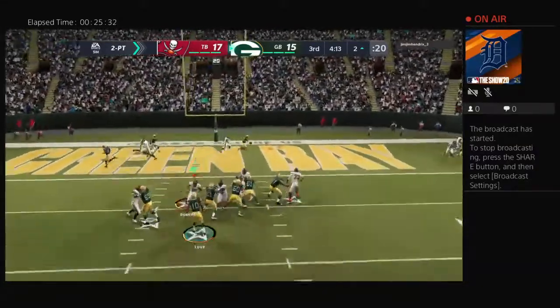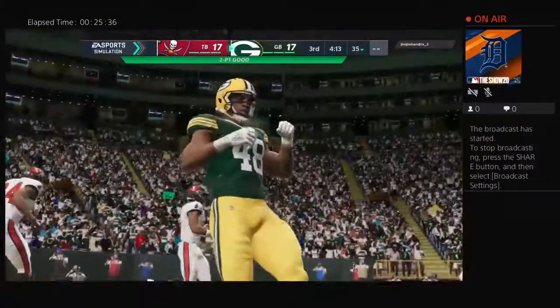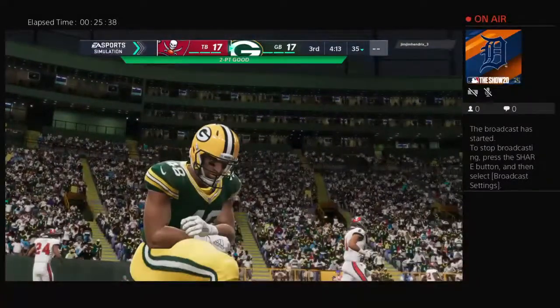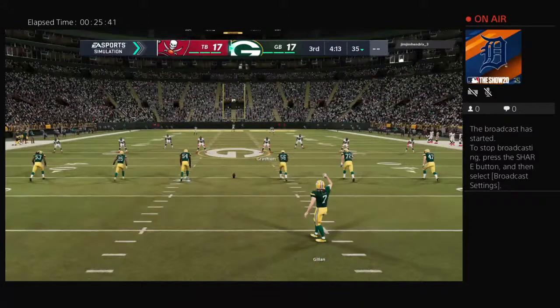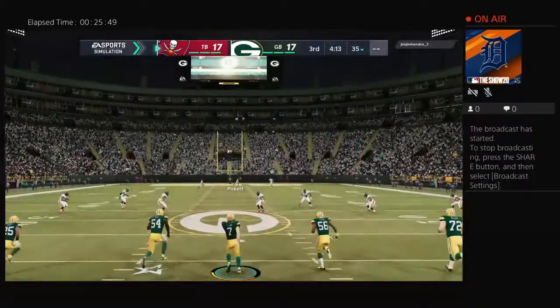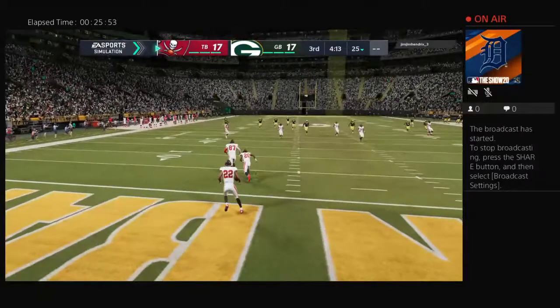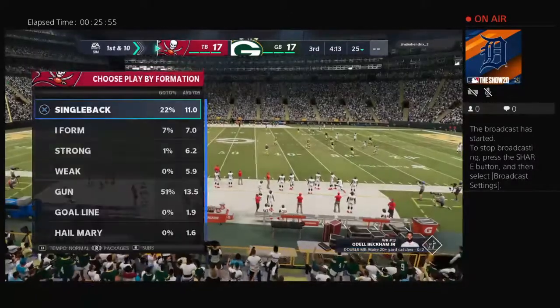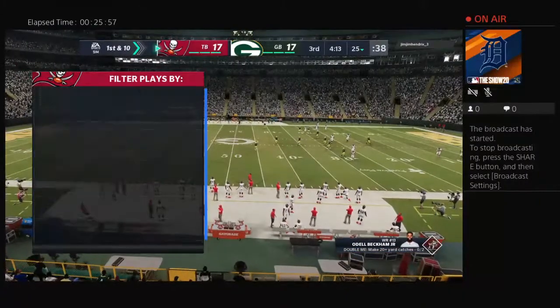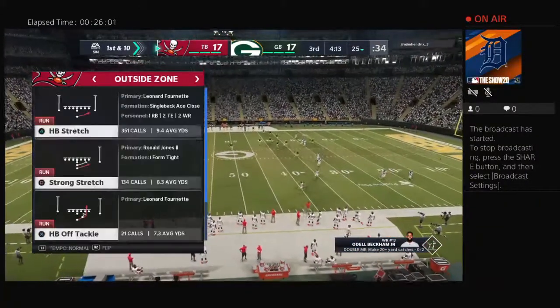From the gun, Love throws right side. And he's got it. So they went ahead and went for 2 to tie the game, and it works out. So we're right back where we started, all even, as the kick's away. And a fair catch signaled for and taken successfully. 5-yard line. The Bucs take over 1st and 10 at their own 25-yard line.